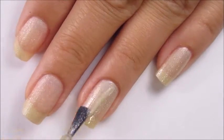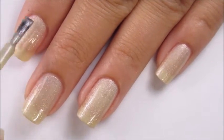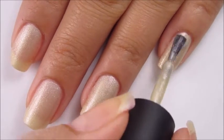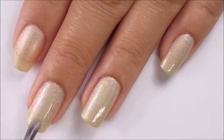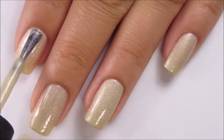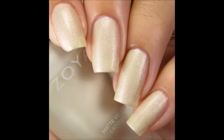It's a white polish. It's kind of an off-white polish that has those super micro flakies, glitters in it, and it comes in this frosted bottle to show that it is a matte velvet polish. Again, completely opaque in 2 to 3 coats depending on your application, and it does dry down to that matte finish.